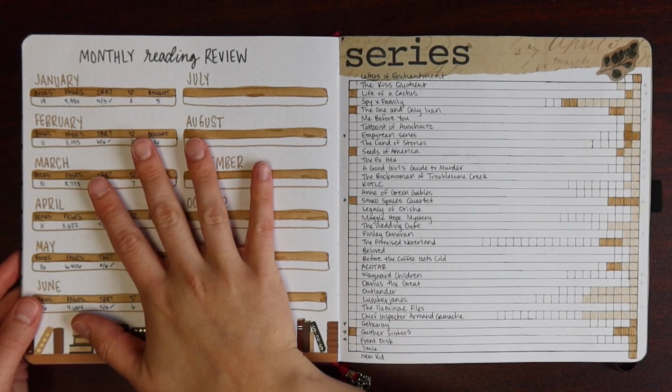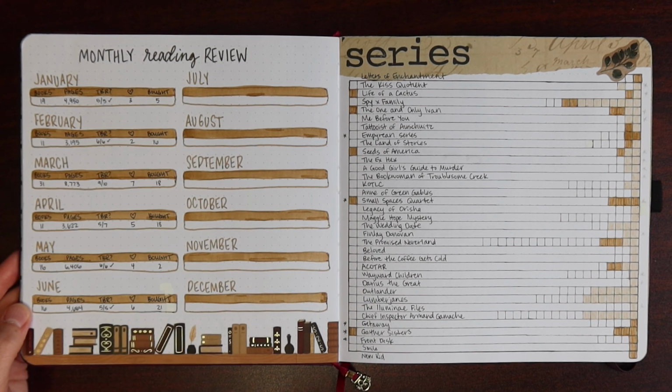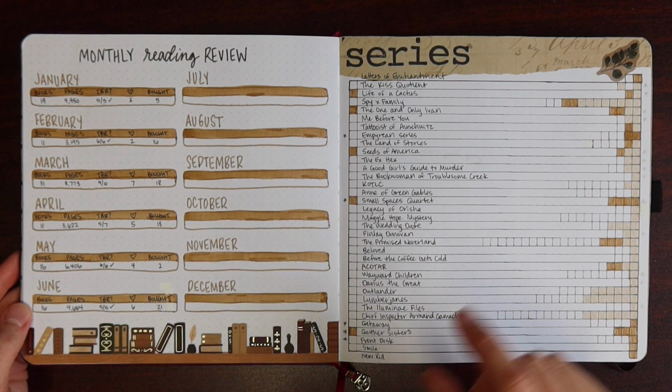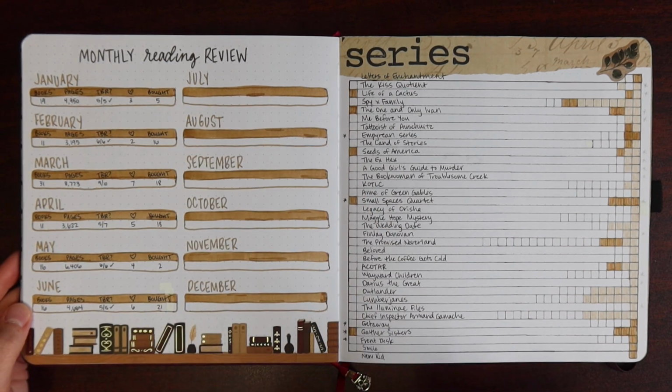Here we've just got monthly reading in review. I like to see at a month glance how many books I've read, how many pages I've read, did I complete my TBR, how many are new favorites, and basically that's just been 5-star reads. And then how many books I bought. That is a fun new stat I've been tracking this year. And it's big, folks. In June, I bought 21 books.